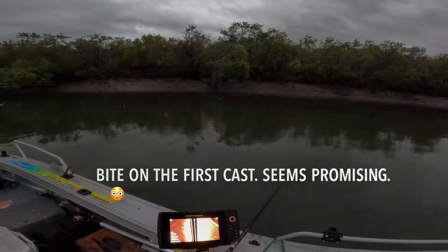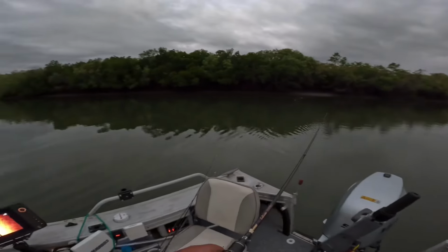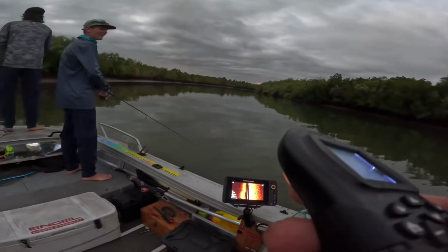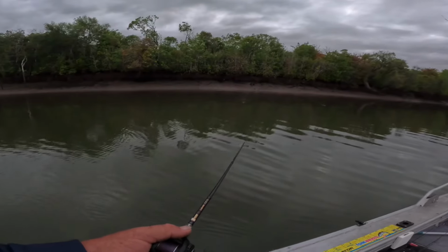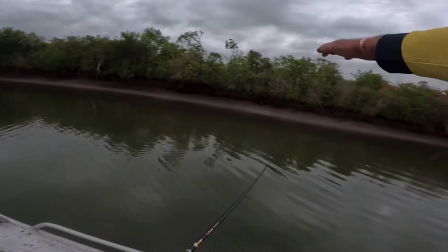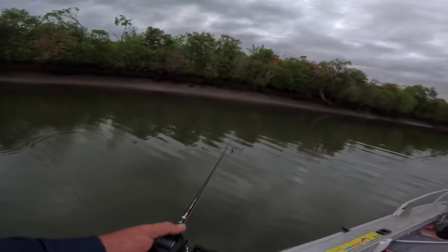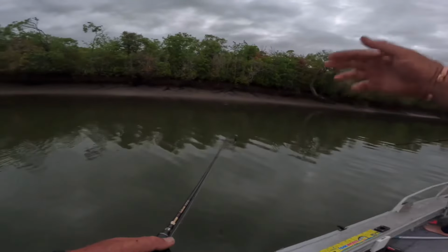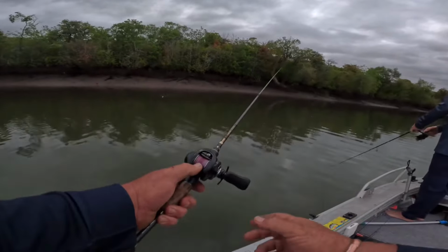That was a jack. Isaac was just getting a tangle out of his reel and he got smashed on his popper. We talk about this sort of stuff quite a bit where you've got no structure. When the tide's up high, all them snags there hold fish. But when the tide's down, apart from the little lone bits of structure every now and then, those fish have got to come down and they're feeding on the flats quite often.